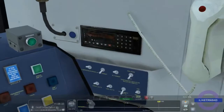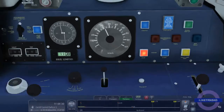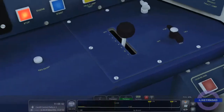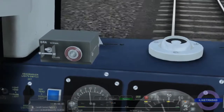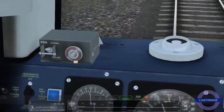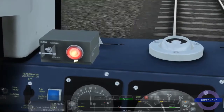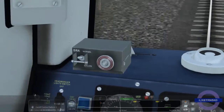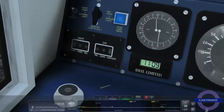Alright. Let's experiment again. None of the top ones work. Jesus. That's door released on the right side. That's the left side as well. Hello. Wait, what is this? DRA. What does the DRA do? I don't know. I need to probably have a look at that.